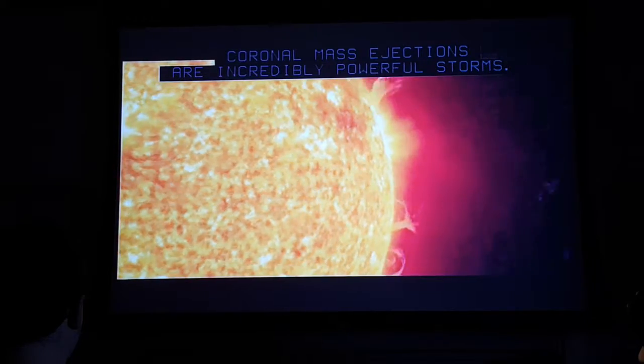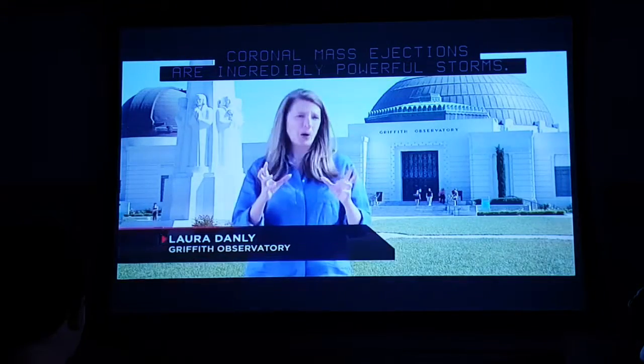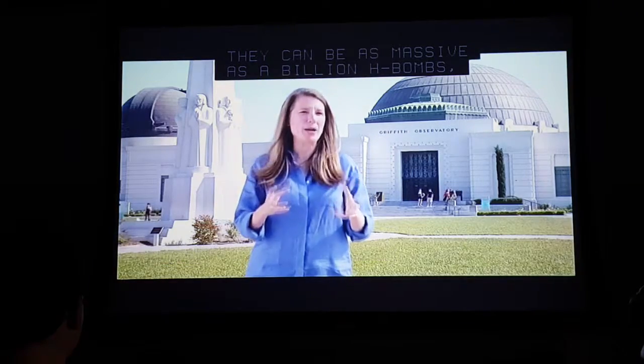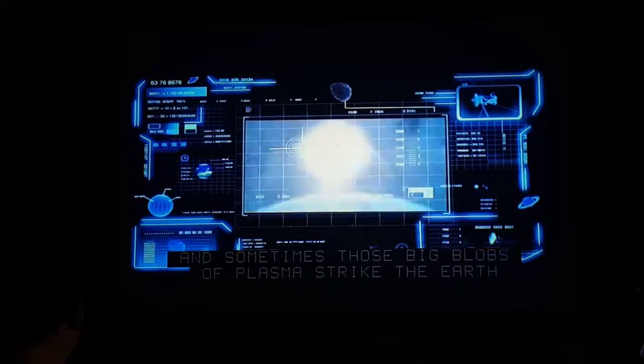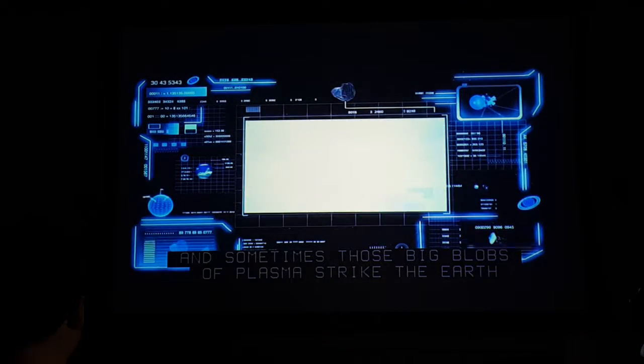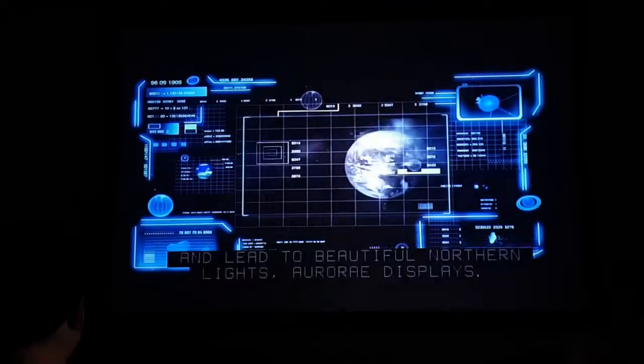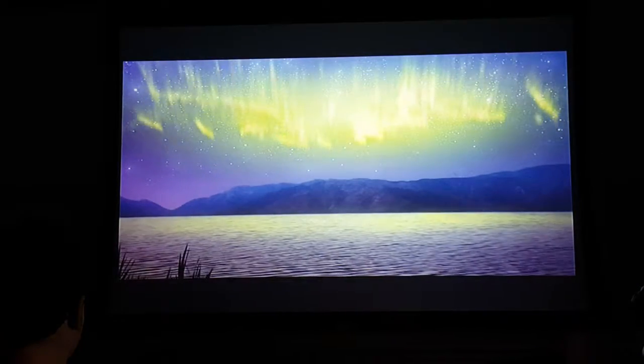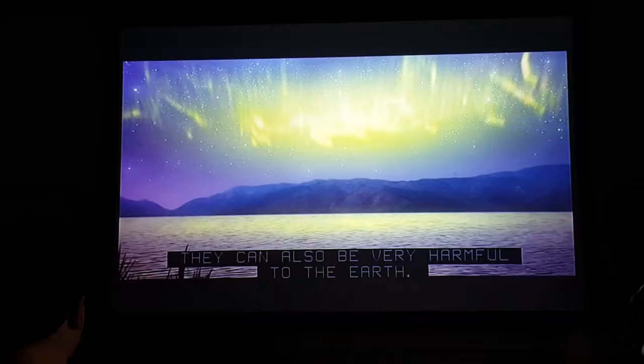Coronal mass ejections are incredibly powerful storms. They can be as massive as a billion H-bombs, just huge amounts of energy. And sometimes those big blobs of plasma strike the Earth and lead to beautiful northern lights, aurora displays. They can also be very harmful to the Earth.